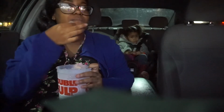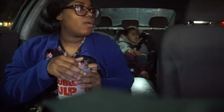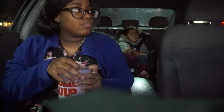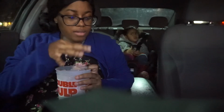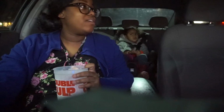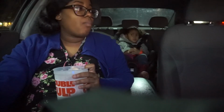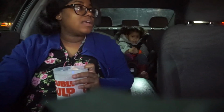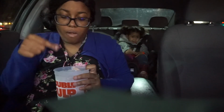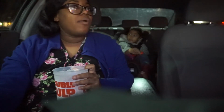I want candy. We have candy at home from that birthday party. But you said too much. I know. That's why I don't want to get you any candy here. Mom, we want that candy. Baby, you've had a lot of candy. You're going to have cavities if you keep eating so much candy. I want candy. Candy. I want candy.